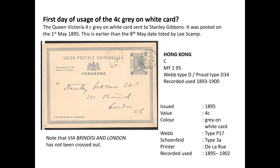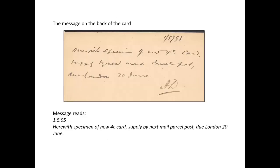What makes this particularly nice, I think, is the message that's written on the back. It must have been written by the agent in Hong Kong saying, herewith specimen of new 4-cent card. Supply by next mail parcel post to London, 20th of June. So I like to think that the agent queued up on the first day of issue and sent his card and made sure he had a sufficient supply to send to Sandy Gibbons. So it's a tentative first day cover or first day card.